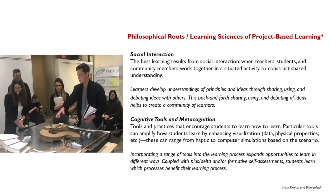When you do that, you incorporate a range of new tools into the learning process. In fact, you ask them to incorporate a new range of tools. You expand the opportunities to learn in new and different ways. You couple this with the traditional plus delta or formative assessments in which you're asking students, what helped you learn? What did you do that you think was the most complicated part to learn about that? What do you think would be a difference maker going forward? Students then can learn which processes benefit their learning and share that information with you.